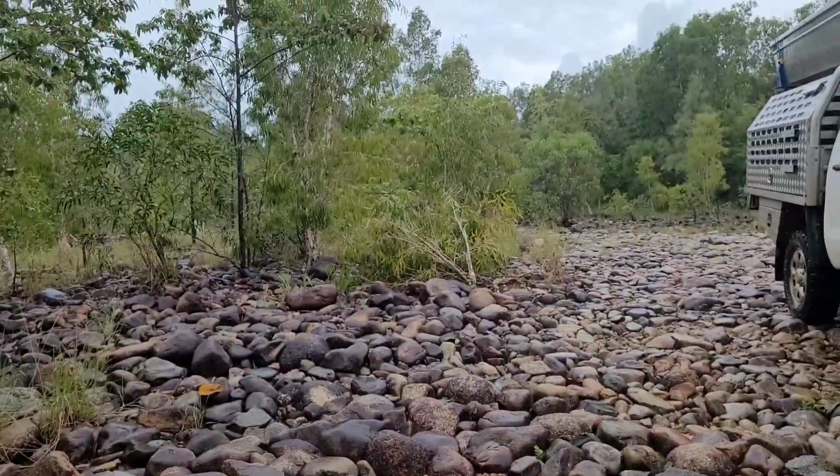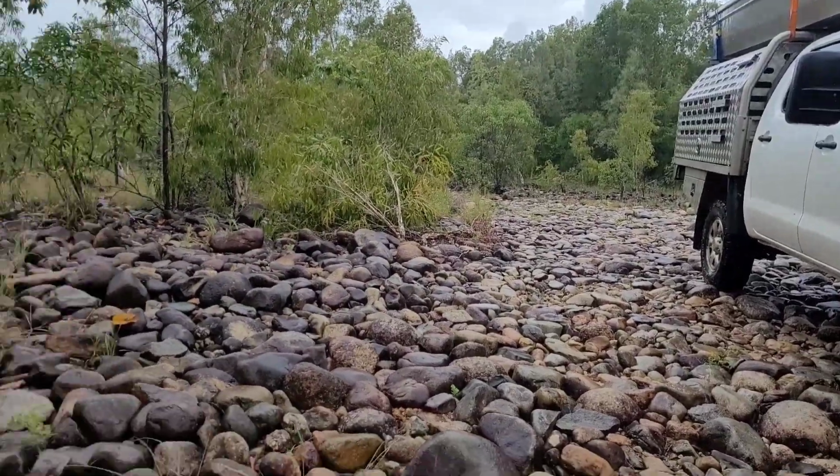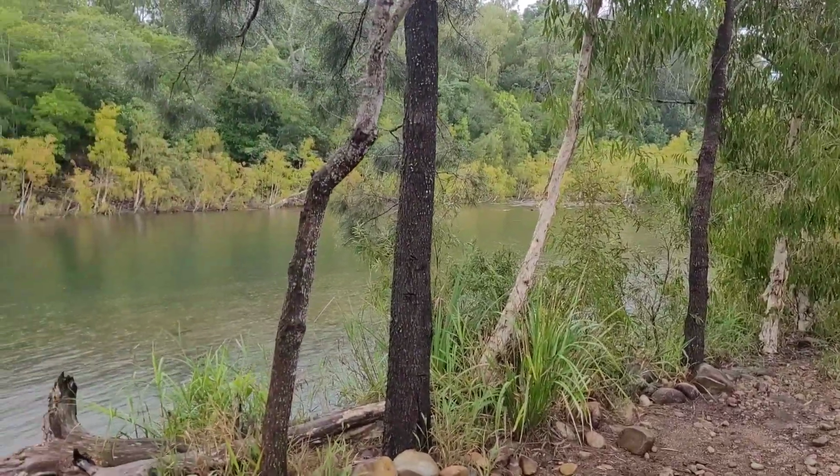Four-wheel driving through all these little rocky roads. Definitely can't do it in a two-wheel drive, but we've gotten to this really beautiful spot that we're hoping might have some fishing.